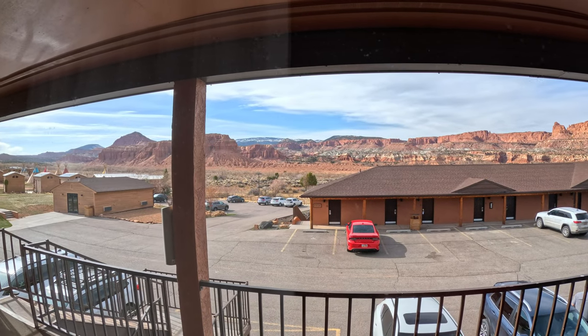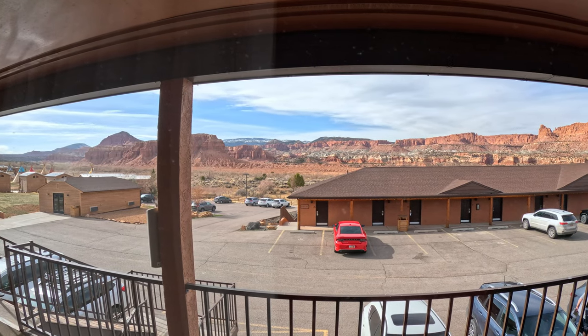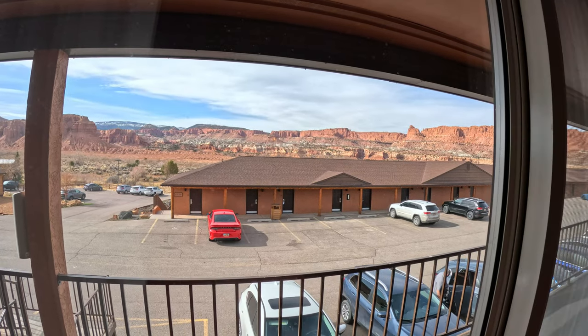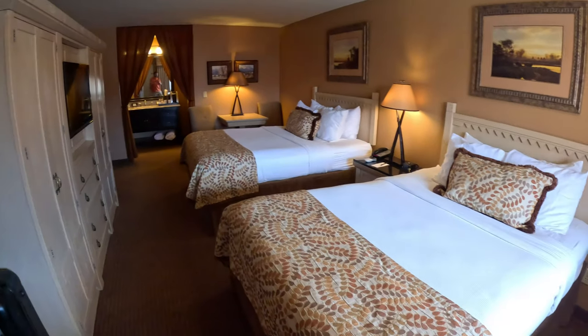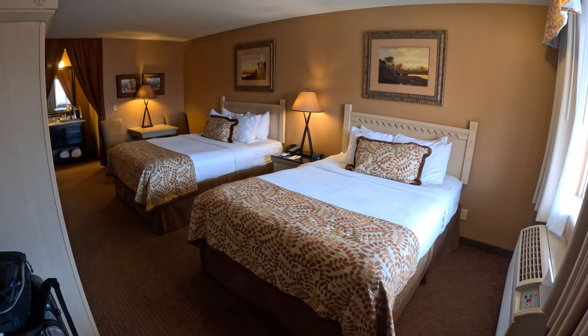You can see this is our room over here. We have a beautiful view of the national park in the distance. That is absolutely incredible. So right now I'm going to just do a little room tour here. This is a two queen room at the Capitol Reef Resort. You can see how nice the room is. It has a beautiful western feel to it.